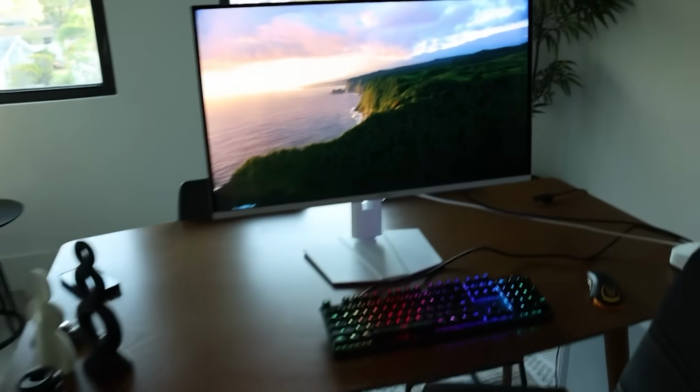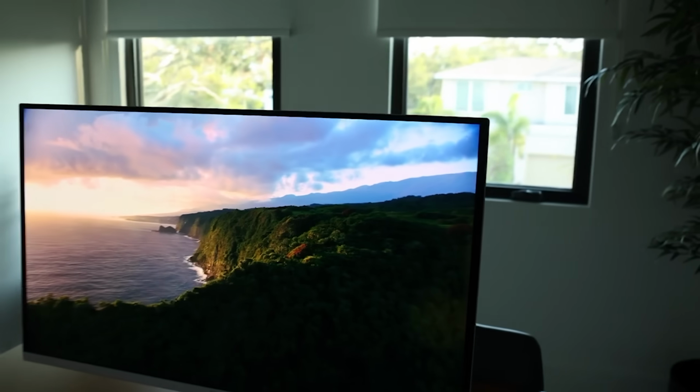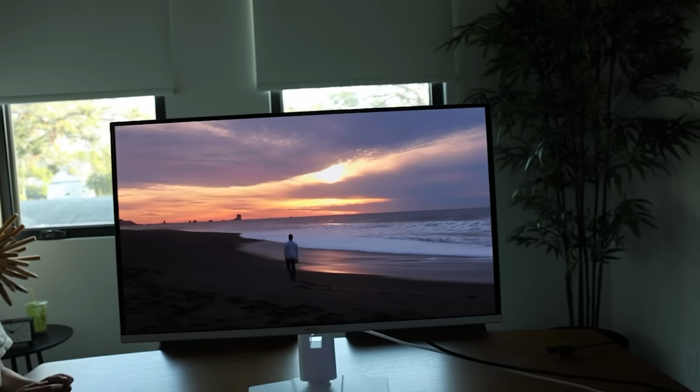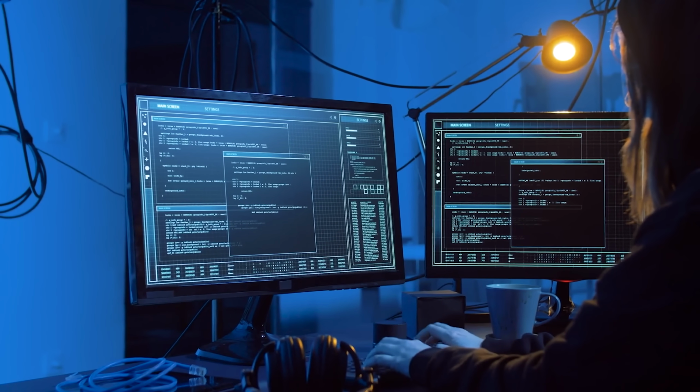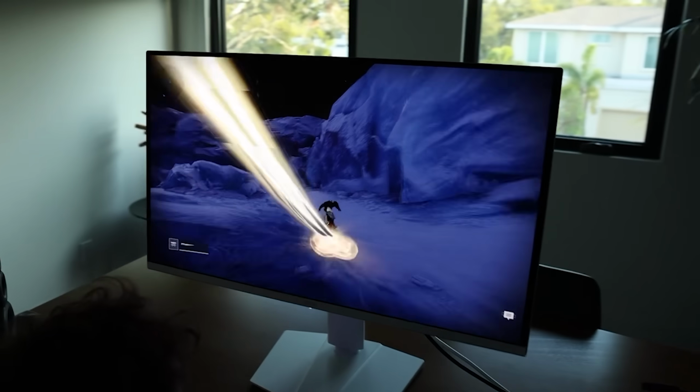Now, I just gotta say, guys, I really like what MSI has done here with the size of the bezels. They're extremely thin, which is giving you all the real estate necessary here without being too bulky. It's one thing for a display to look nice, but having those chunky bezels isn't exactly my favorite when it comes to multiple monitors. The viewing angles are also really good.